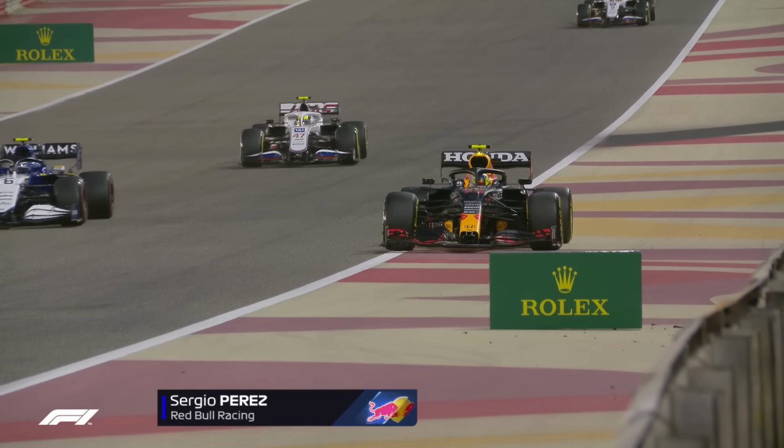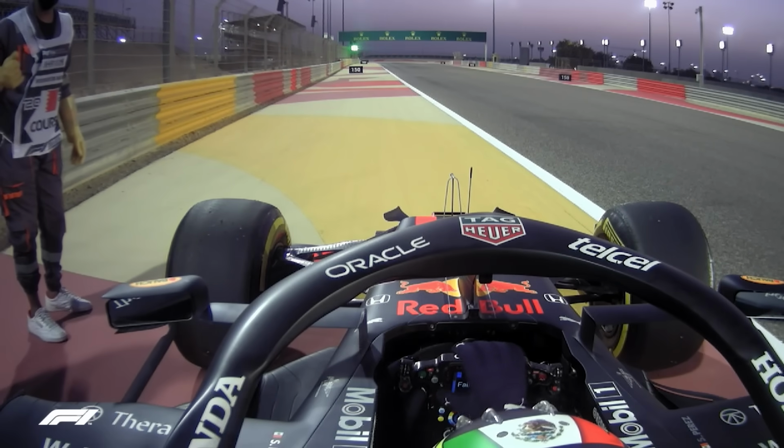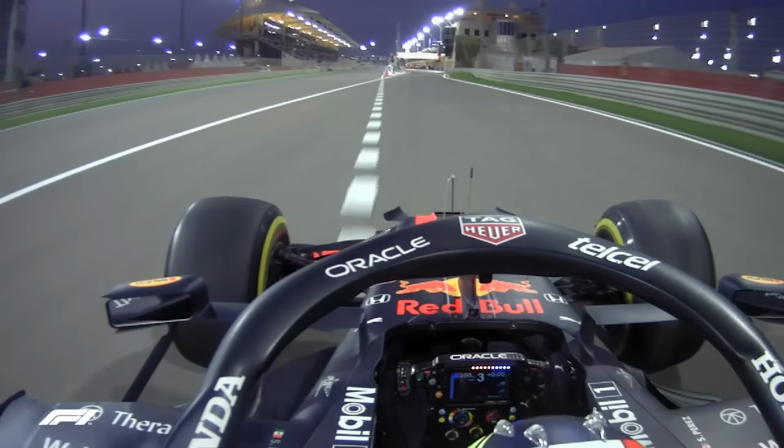That is Sergio Perez stopping by the side of the track. And now if he gets that going, I believe he's duty bound to come in the pit lane and start from the end of the pits. And indeed he has.